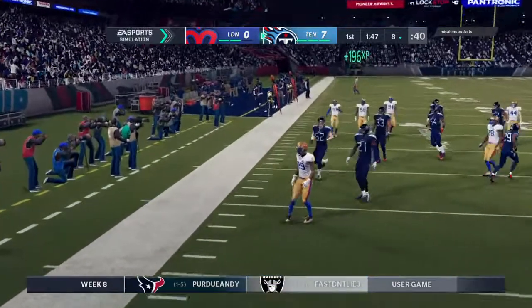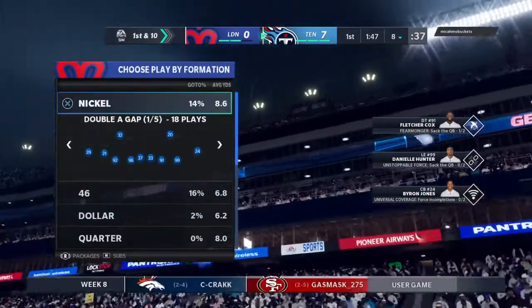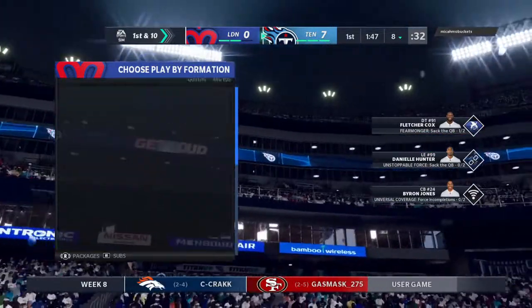And it's out of bounds. Now we'll see what the side judge says. 1st and 10. He says out at the 8-yard line. So they'll play the field position game here as a very nice punt is going to pin them back.